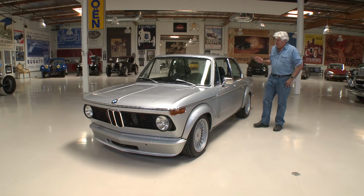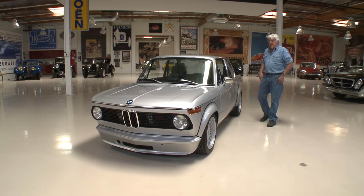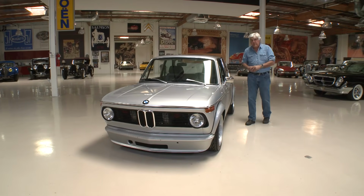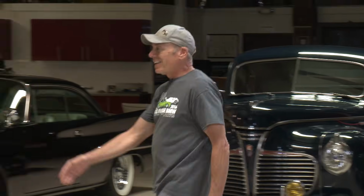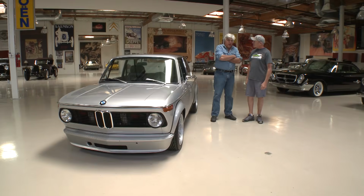This one has been tastefully modified and wonderfully modified, just the right amount, certainly to suit my taste. Let's meet the gentleman who did the work, Marc Norris. Marc, come on in. How you doing? Hey, Jay. And the name of your company is what? Bavarian Workshop. You're a BMW guy, and you're from New England like I am. I am, from Sharon, Mass.